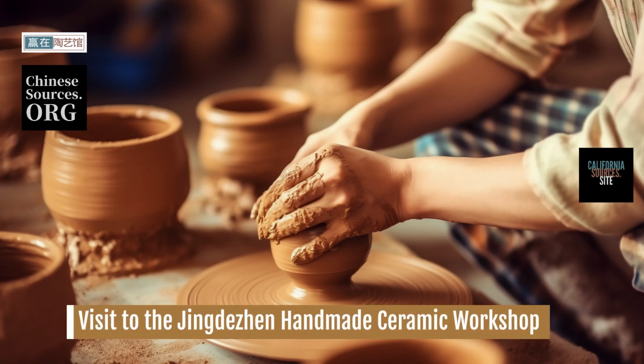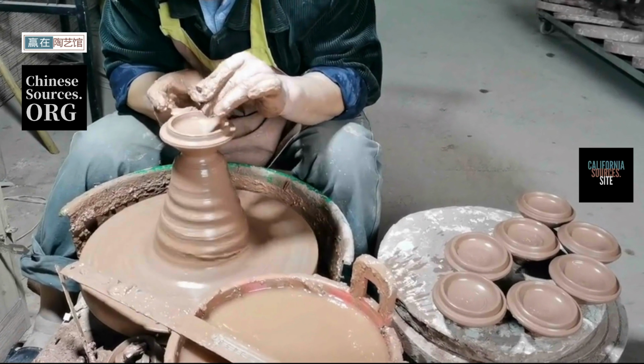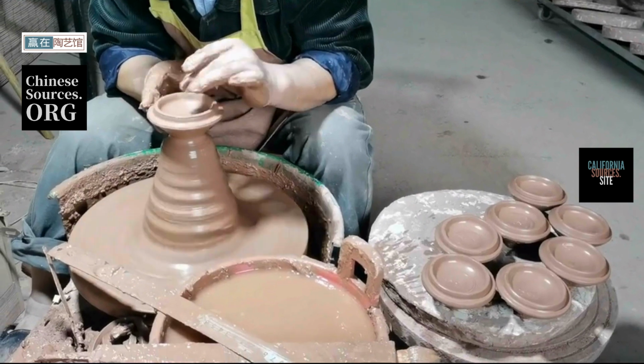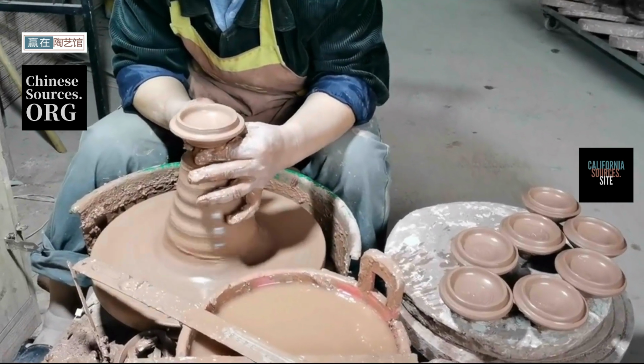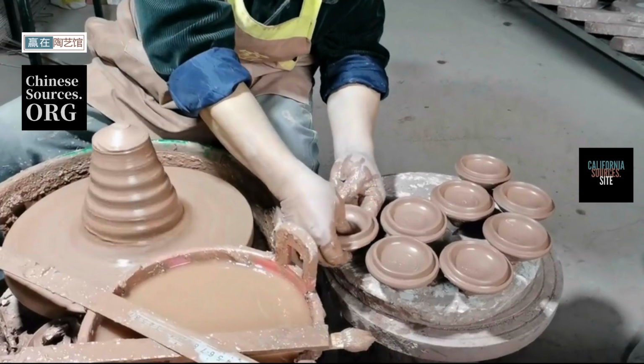Visit to the Jingdezhen Handmade Ceramic Workshop. Today, let us visit the Jingdezhen Handmade Ceramic Workshop to see the real environment of a manual workshop and understand the production process of ceramics. So, this is how a teacup lid is made.